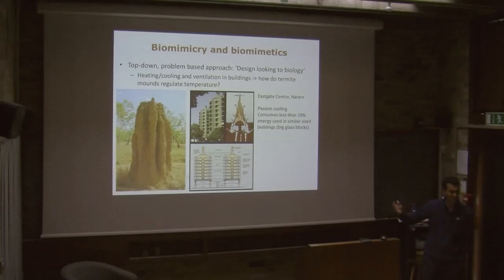And this, learning from nature, brings us firstly to the realm of biomimicry and biomimetics. So this is, for instance, one method of how we can look at design by looking into biology. It's a top-down approach in which we have a problem, and then we look to biology for how it solves it and then try and mimic it.